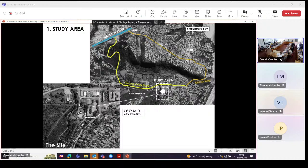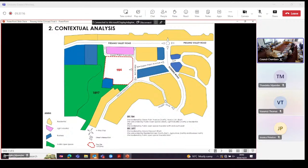That is Erf 984, and to the west it's 1897. So that is it, okay, from the lower half extension. Next up is the contextual analysis, where we've analyzed in depth the existing land use patterns and existing zoning patterns, to give us a general feel of what the site is capable of, as well as its existing arterial and feeder routes.